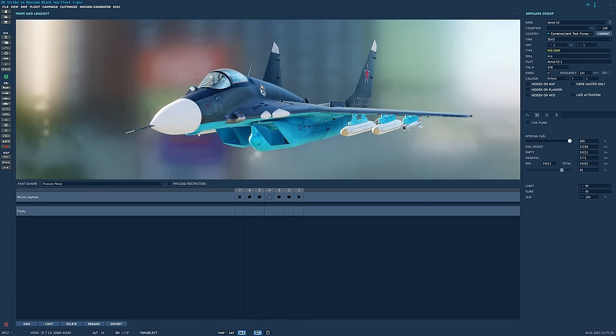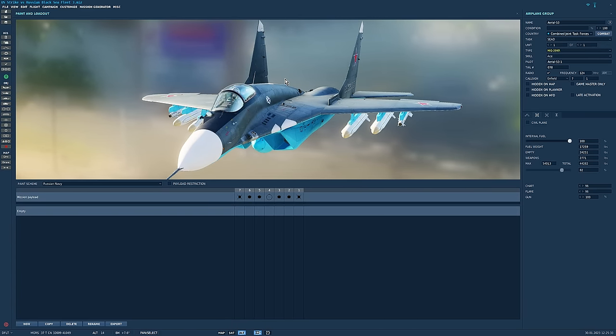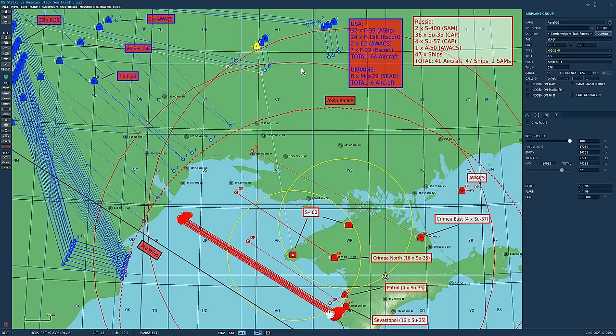So for roleplay today, as this whole thing is a bit unrealistic anyway, because we're using slightly futuristic stuff, we're bringing in these six Ukrainian MiGs with four AGM-88G each, firing at about 120, 130 miles for the first time ever against these S-400s, and we'll see how they do.